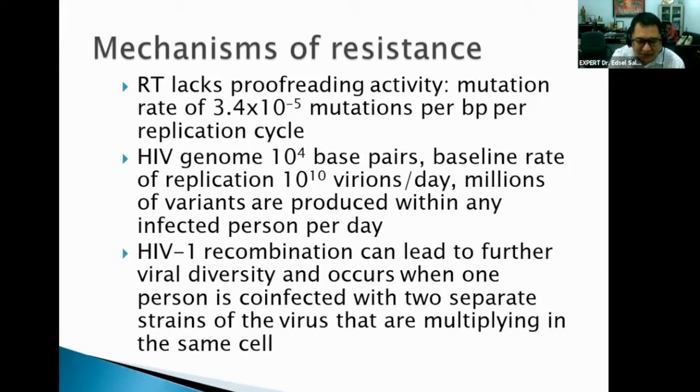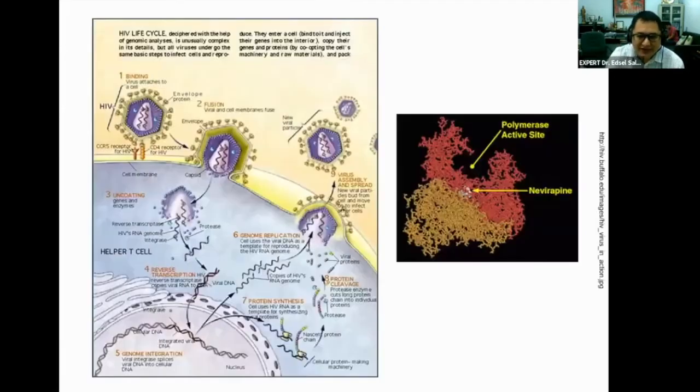It's a real problem. On top of that, the viral genome is actually, you have 2 strands of RNA, and it can recombine when you have 2 different subtypes that are infecting a cell, and so they can recombine. They can have HIV babies.